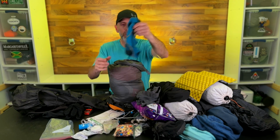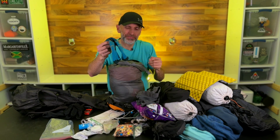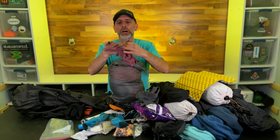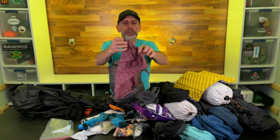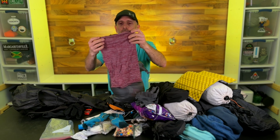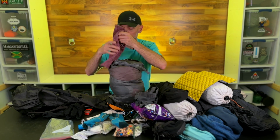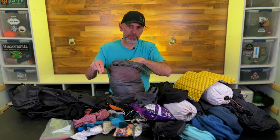Okay, extra pair of just these little socks. I might bring them. I'm going to bring them. We'll see. I have my new alpaca buff. This is nice for keeping me warm in that hammock or while I'm hiking in the morning. Alpaca is better than wool. That's in my last video.